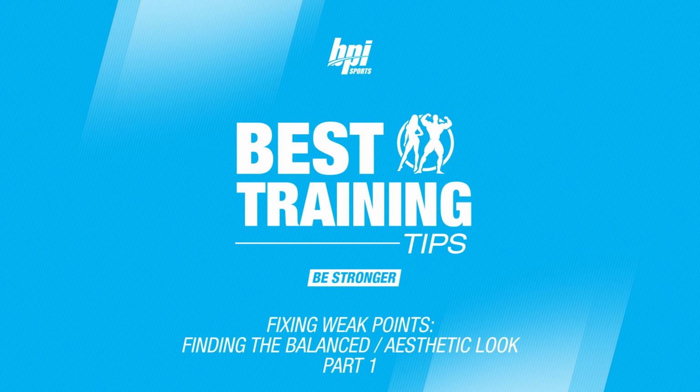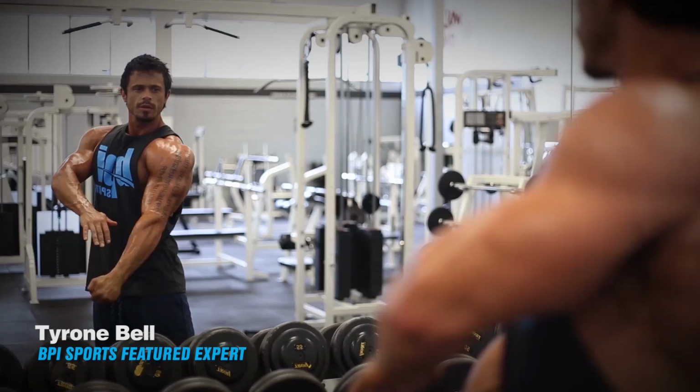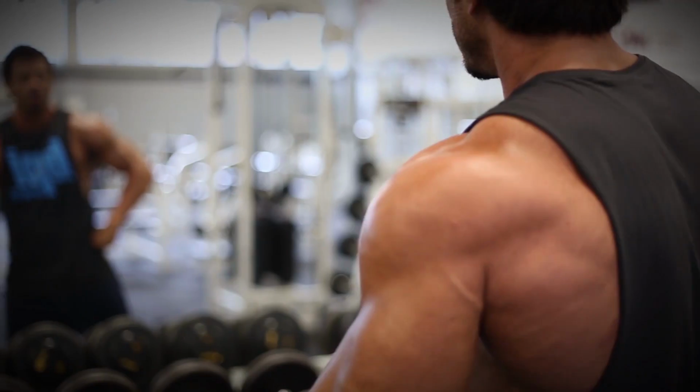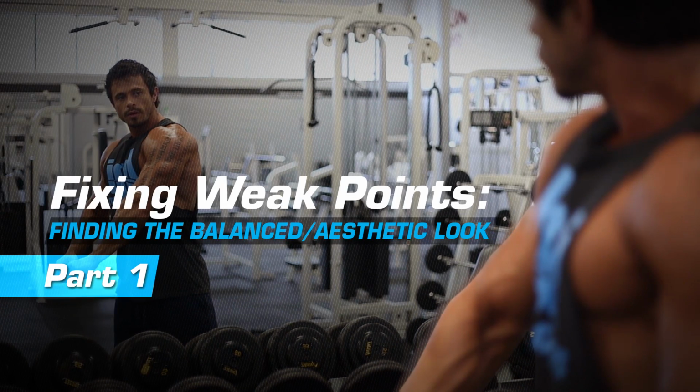A question that I get hit a lot with that I want to answer for you guys today is, how do I bring up a lagging body part? Now, chances are we all, to some degree, consider we have a body part that falls behind in development compared to other muscle groups. First thing I want to look at is, why do we have the lagging muscle group, or muscle groups that we struggle to grow compared to others?